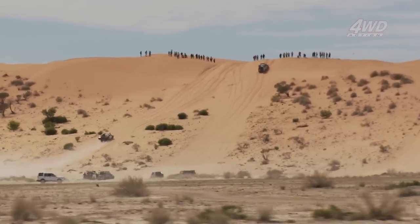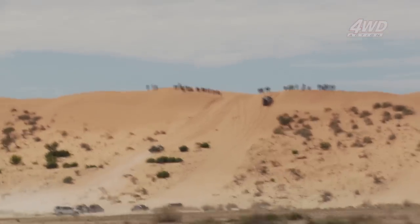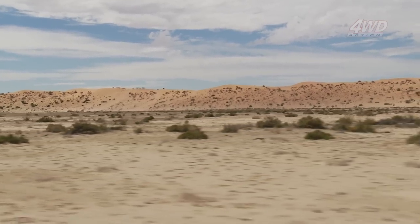Have a look how many people there are up there. Thousands of them, all having a ball. Oh, I can't look anymore. It's killing me. With our eyes on the prize, we still had to make it up and over Little Red. But even that can be notoriously soft and cut up.